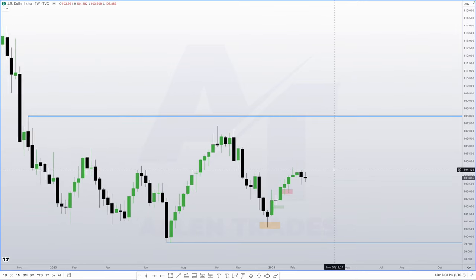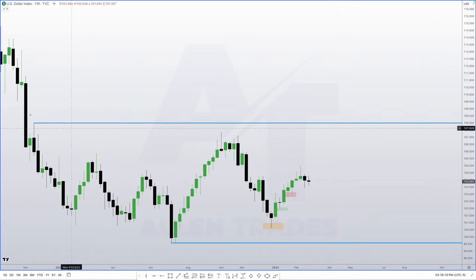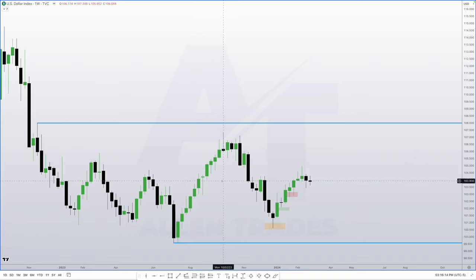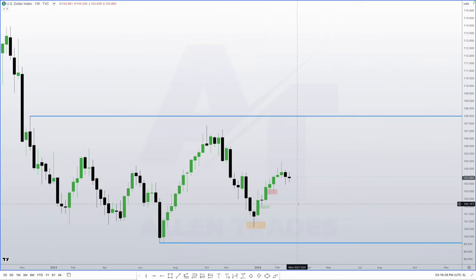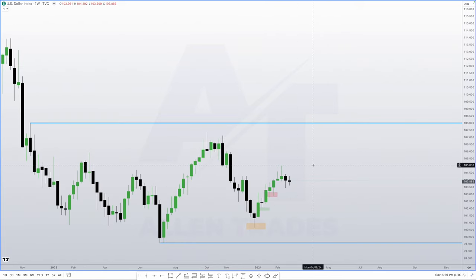All right, so this is the weekly chart. And right now we have buy side liquidity here and we have sell side liquidity here. We are still in this range that we have been in since the end of the year. So December to now, we have just been in this choppy range. So like I've been saying, there is no clear read on dollar. However, like gun to my head, if I had to pick something, it would be this buy side liquidity.